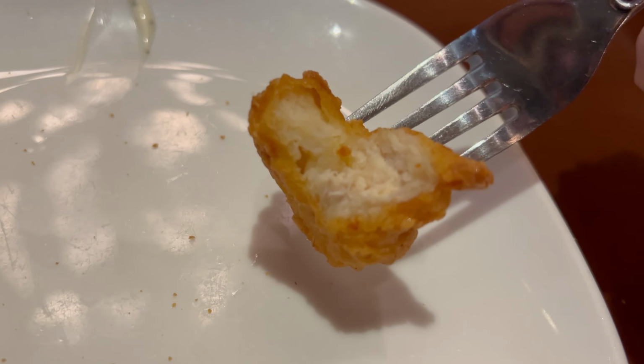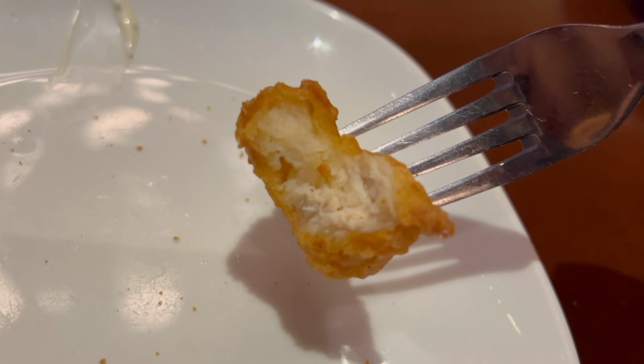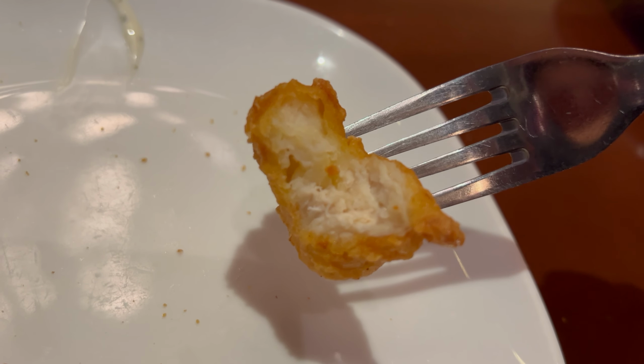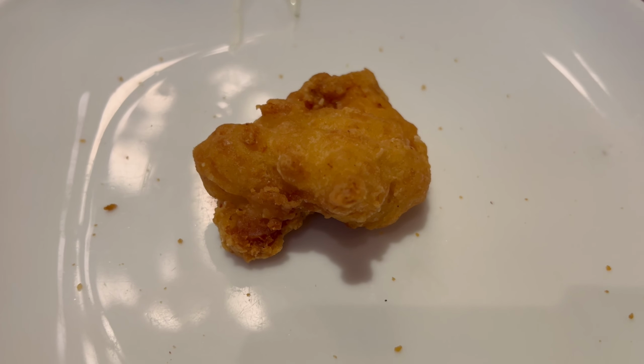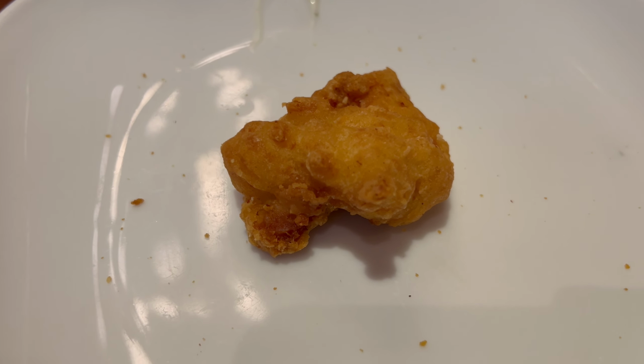You've got a bit of a blended chicken mix in here, very similar to a chicken nugget. And while I wouldn't exactly classify it as dry, I wouldn't classify it as juicy either, somewhere in the middle. I think it could use a little bit of additional seasoning. It's a tad on the bland side, but I think if you got some youngins who are just looking for some very basic chicken nuggets, this will do just fine.